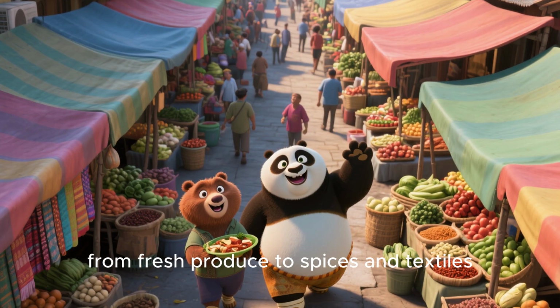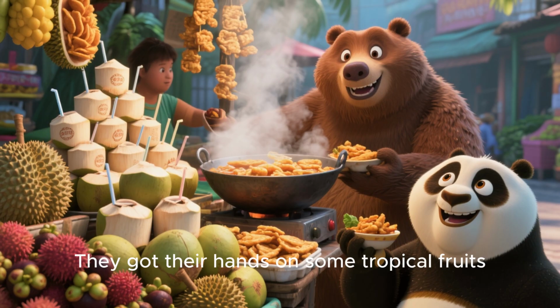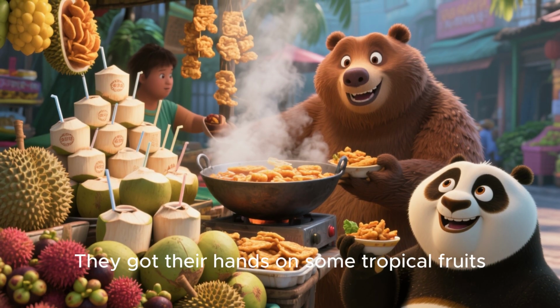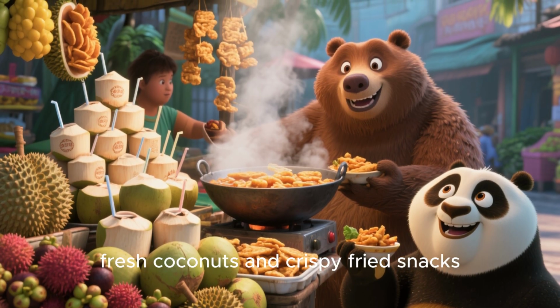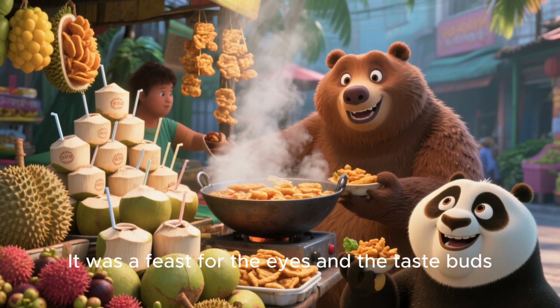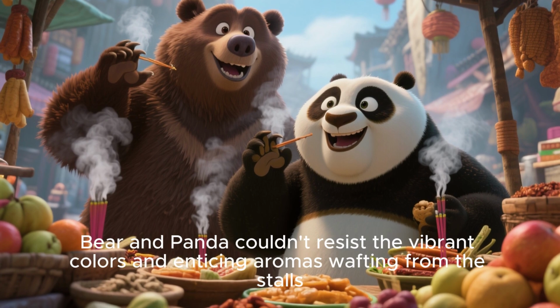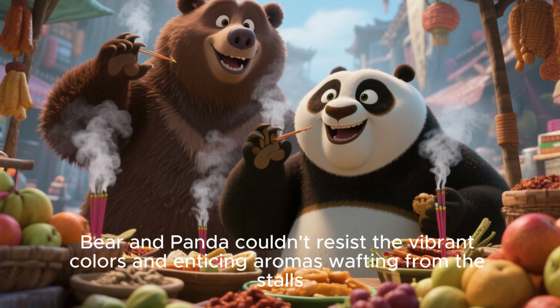local products, from fresh produce to spices and textiles. They got their hands on some tropical fruits, fresh coconuts, and crispy fried snacks. It was a feast for the eyes and the taste buds. Bear and Panda couldn't resist the vibrant colors and enticing aromas wafting from the stalls.